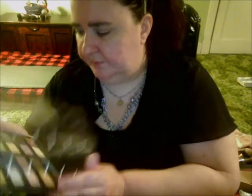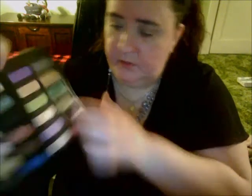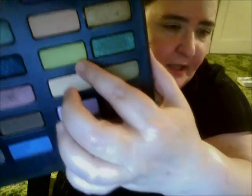So I'm going to go ahead and use, I think it's Birdcage. That's going to be so different for me, but there's Birdcage. It's like a limey green color. So I'm going to pack on that and put it on my eyelid.